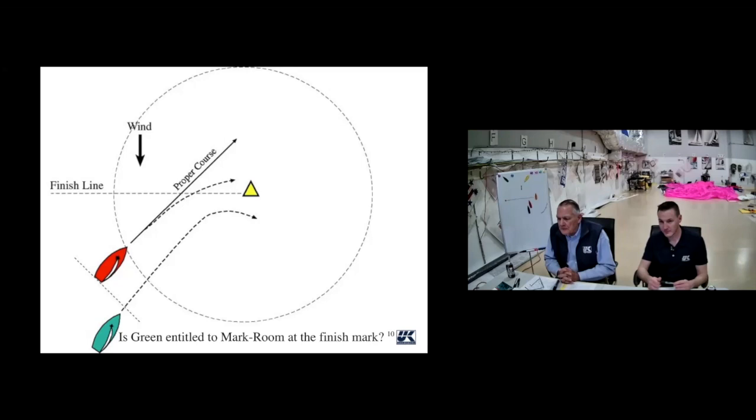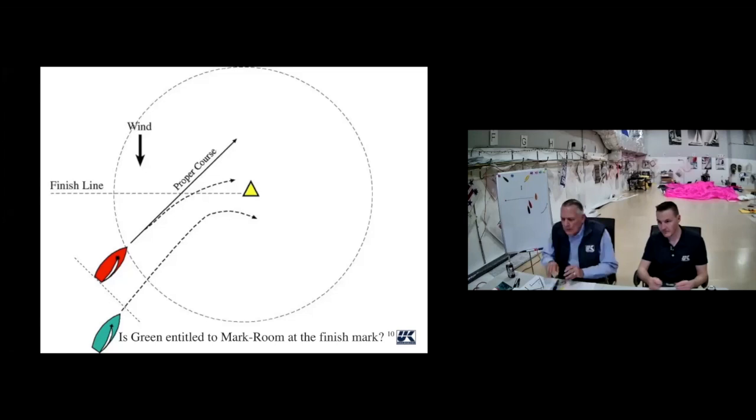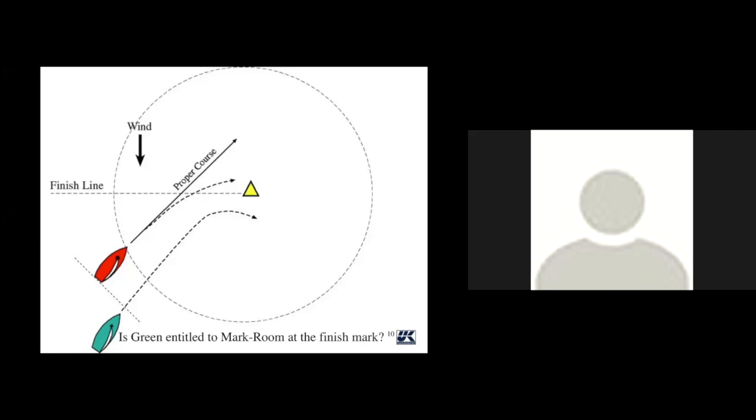I don't believe that the zone applies the same way at a turning mark as it does at the finish line. I'm not aware. I can't prove it to you. But I don't think that the three boat length zone applies in the same way at a turning mark as it does at the finish line. In that situation, green could get overlapped right up until the last minute before he crosses the line. There's no point at which red is in a zone, and then there can be no more overlap, as if you were turning around that mark.